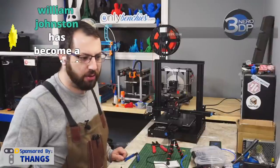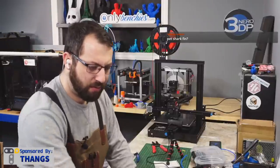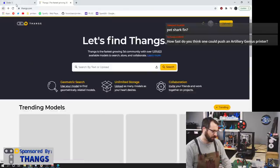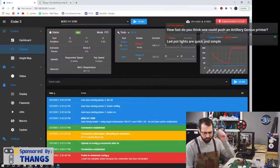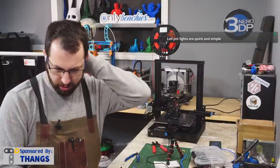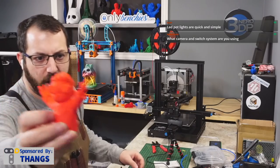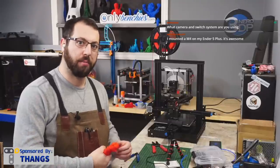Ender 3 printer. I did see that. There's a full model of an Ender 3 on here. That's still PID 2 and still PID 2. So. How fast do you think one can push an Artillery Genius printer? This was 300 millimeters a second at like 4K acceleration or something like that on an Ender 3. Put Klipper on it, you can push it as fast as you can melt plastic probably on the printer stock.